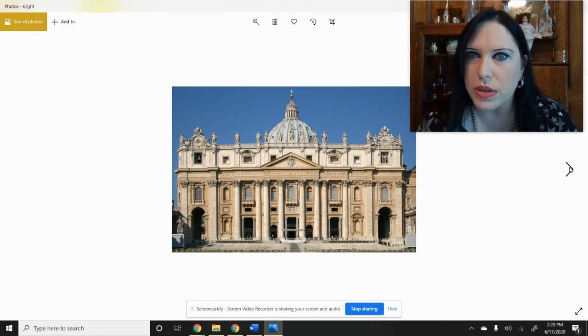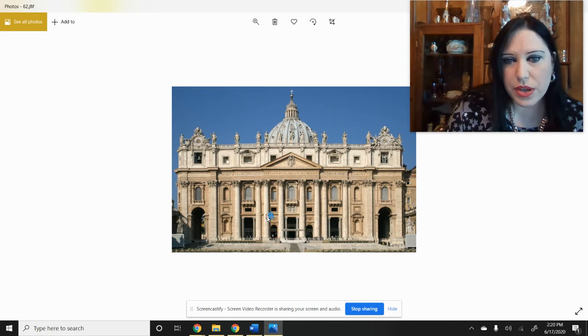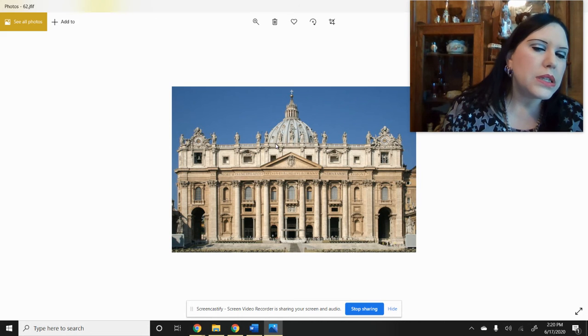He didn't design this whole building. This is called St. Peter's Basilica. Whenever you see the Pope giving speeches often, this is where he is, right here. St. Peter's Square, where you see a lot of people gather for Catholic events, that's here. What Michelangelo did is he did the dome.